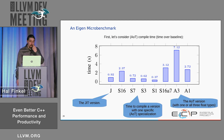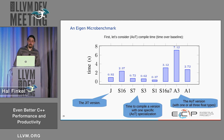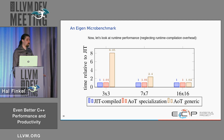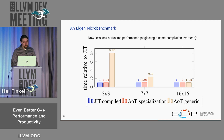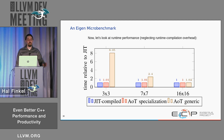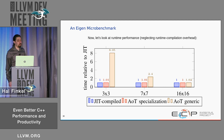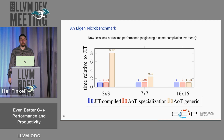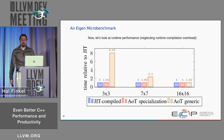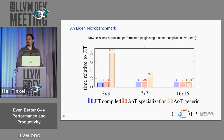So you're almost back at the time that it took to do the generic ahead of time version, but the specialized versions run much faster. Here I have just a quick example. For the 3x3 matrices, the specialized version essentially runs 8 times faster than the generic ahead of time version. For 7x7 matrices, it runs about 2.5 times faster. And for 16x16, there's very little difference.